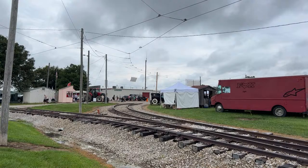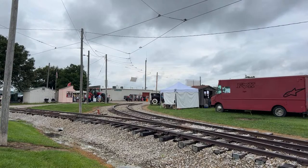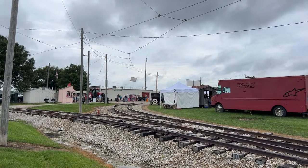If I didn't already live close enough to drive, that would be very tempting, to take the train to Old Threshers. All right, I believe we've got another car approaching. Might be pulling into position too in the second part of, nope, here we go. This is car 320.